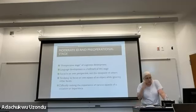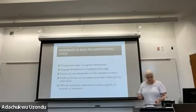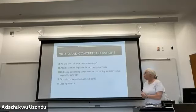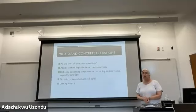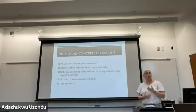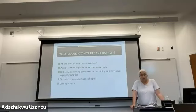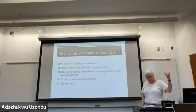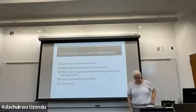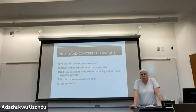Again, this is a generality. Mild ID constitutes 85% of the people diagnosed with intellectual disability, so these are most probably the people that you're going to see, unless you're doing trauma therapy, in which case you'll probably see more. Those in the moderate to mild range, like the high end of moderate to mild, tend to function at Piaget's level of concrete operations. So they can think logically about concrete events, but they might have more difficulty understanding abstract or hypothetical content.